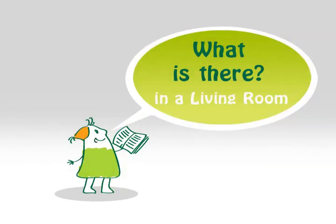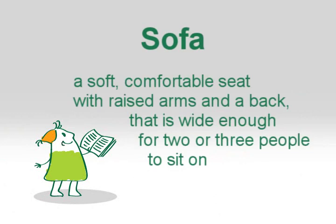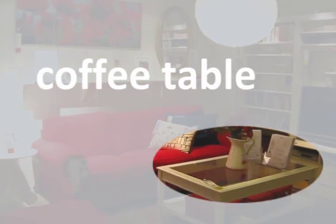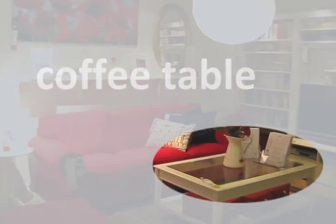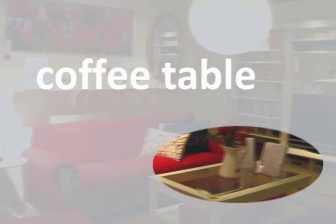What is there in a living room? Sofa. A soft, comfortable seat with raised arms and a back that is wide enough for two people to sit on. Coffee table. A low table in a living room on which you put cups, newspapers, etc.